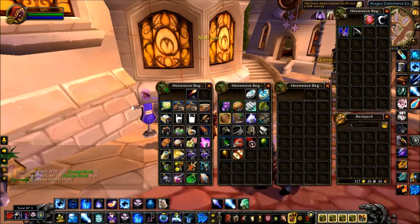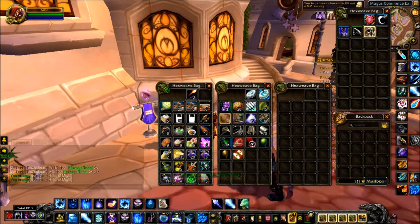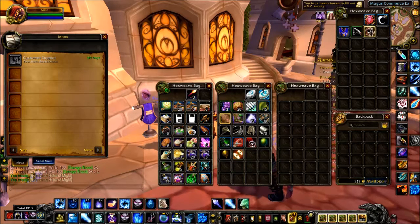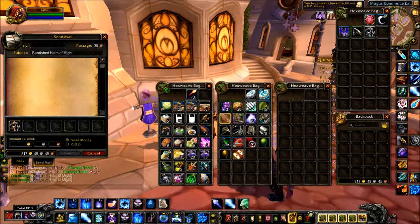Now I'm going to show you something. We're going to make another piece of heirloom gear, pick the same hat, and send mail. We're going to throw that hat in here and send it to a random player. I have no clue who that is, but that name will work. Okay, and we'll send them 1 gold.